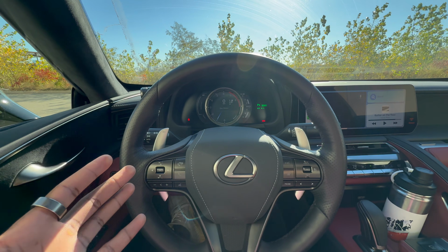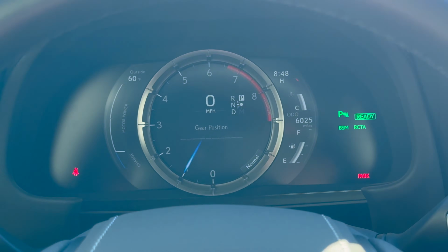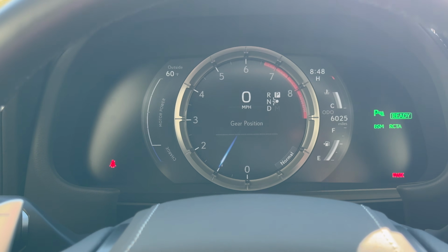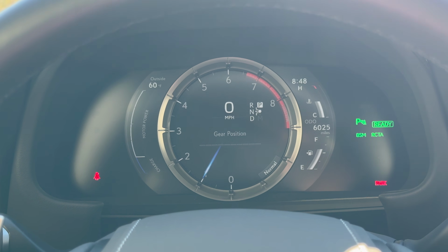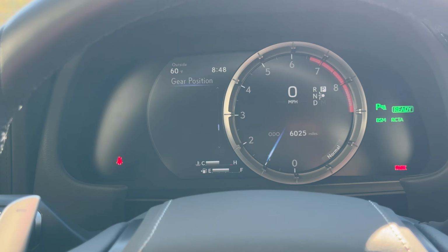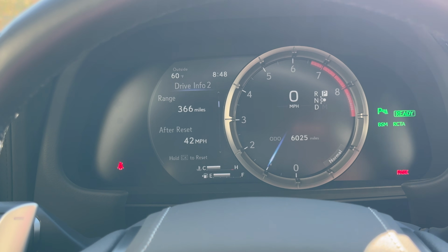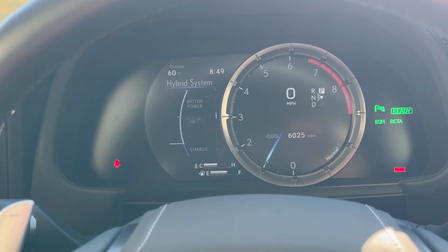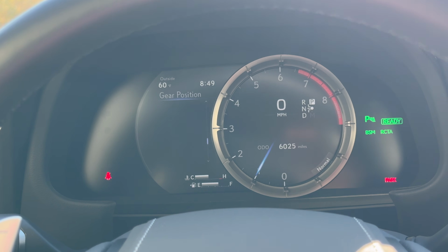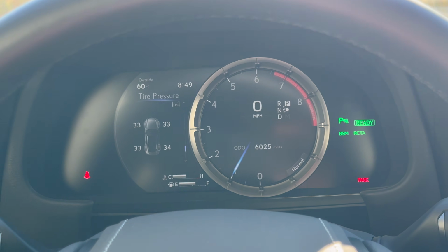I've noticed with a lot of Lexuses that we've tested on the channel, the gauge cluster has this cool little sliding gauge ring that, if I click this button right here, it should move over to the side. Yeah, so if I click that button, it moves over to the side, which is actually pretty sick. And then you can go through this and have more performance stats about your electricity usage, your range, the hybrid system, G-forces, because you might pull 1/8 of a G in this thing, maybe. Your tire pressure. This is a really cool little sliding gauge cluster menu thing to have.